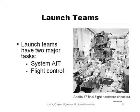Their main focus is on two major tasks. The first is System AIT, or the integration of the spacecraft to the launch vehicle and doing a final checkout. The second is flight control, or monitoring the launch vehicle's telemetry and trajectory and sending commands that make corrections as needed to deliver the payload to the promised orbit. Here you can see the engineers and technicians during the final flight hardware checkout for the Apollo 17 flight.